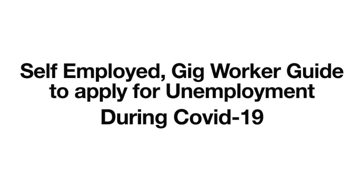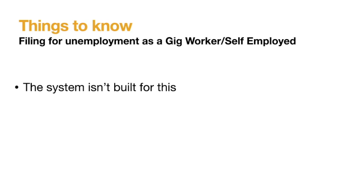There are a couple things you need to know before you start. The first thing is that the state unemployment system was not built for this. They're adding some things on in order to be able to get you to qualify. So please be patient. This process can take 2 to 3 weeks to work through. Basically, what's going to happen is you're going to be rejected. And then because you check certain things in this application, they're going to go back and reevaluate your application. So be patient. Understand that this is different for the state to do this, but ultimately what we're trying to do is make sure that you can get some money.